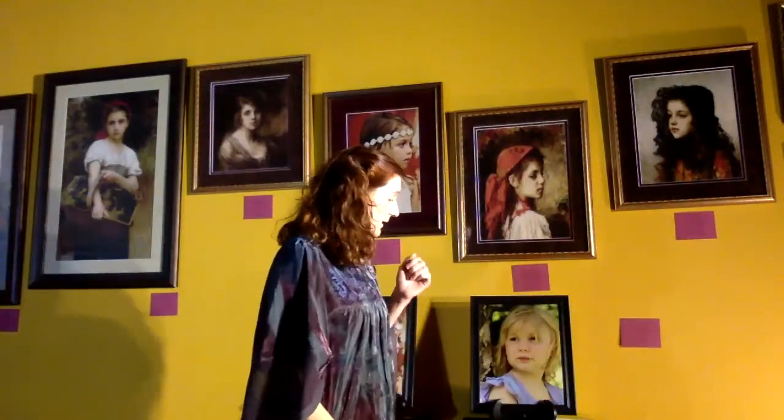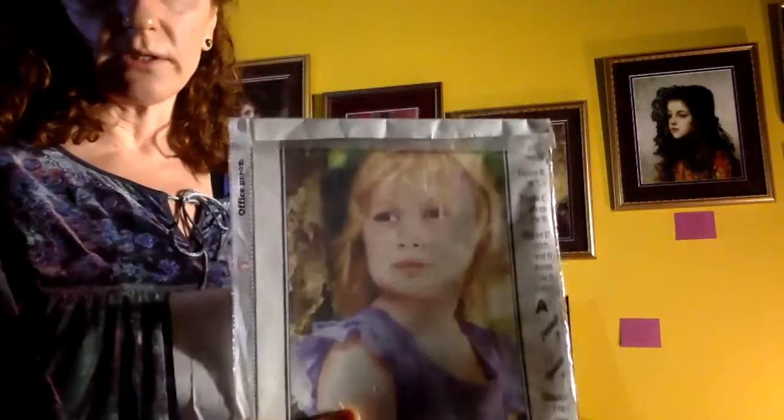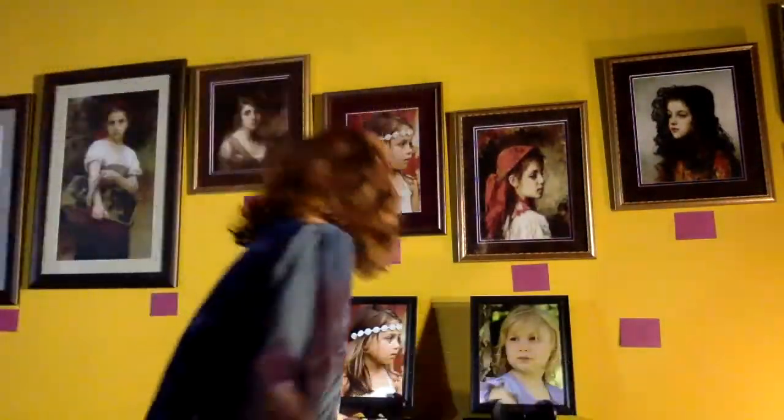This particular portrait is Elizabeth. For example, Elizabeth, this was what it looked like before I sewed it. And then the pattern looked similar to this.